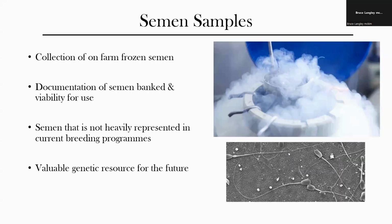And collection of semen. For the livestock sector, it's quite heavily dominated by the big commercial companies, banking down semen that's relevant to our production requirements right at this present moment in time. But actually in the future we might find that we need a more robust and wider resource of semen. So another one of our goals is actually to collect on-farm frozen semen, those that aren't heavily represented in the food chain system, and bank them for further diversity in semen samples in the future.